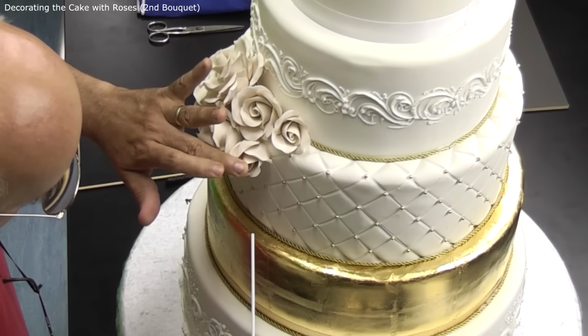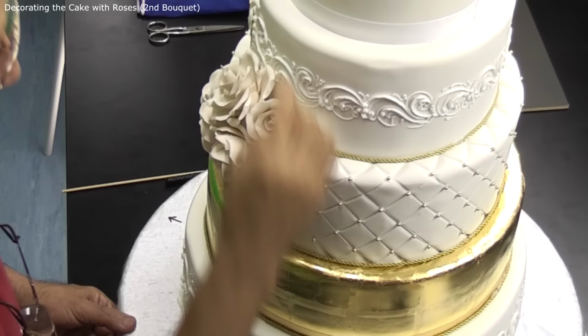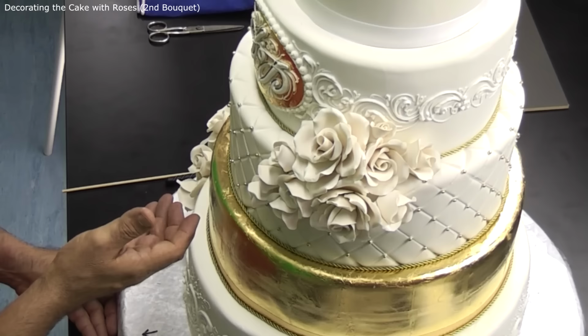I'm applying quite a bit of force on the rose, so that's why it's better to make these roses a few days before, nice and sort of firm, so that you can apply force, you can push it. That flows okay. One more here.